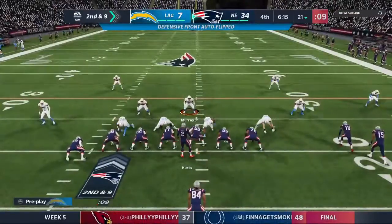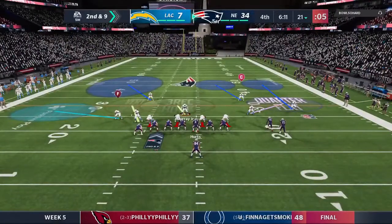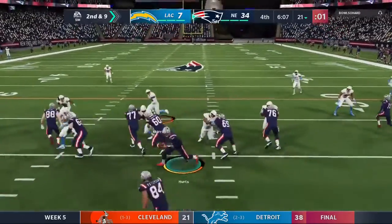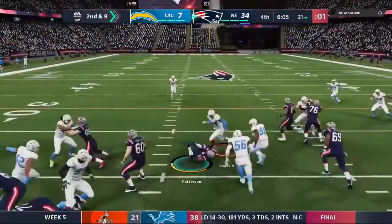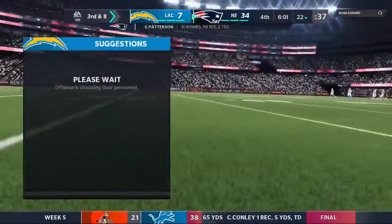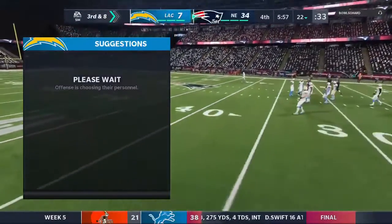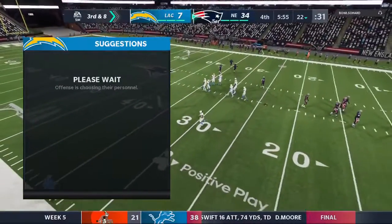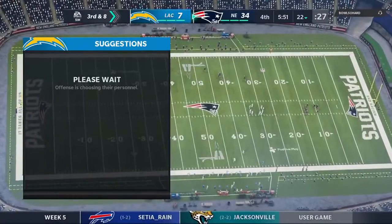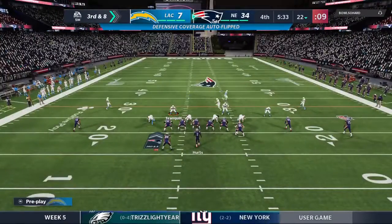2nd and 9 now from the 21. They'll try the left side. It's Patterson. Officially no gain on the play, and they're left with a 3rd and 8. That time they're able to bottle him up, but he's having a really nice game. I agree with that. Let's just go big picture, right? Every back that's in the Hall of Fame had carries where they didn't gain yardage or they lost yardage, but you stick with them, don't you? When they're having a good game, keep feeding them.